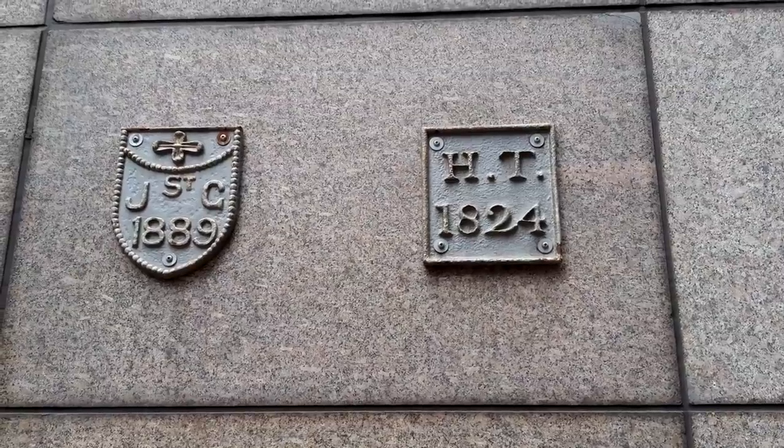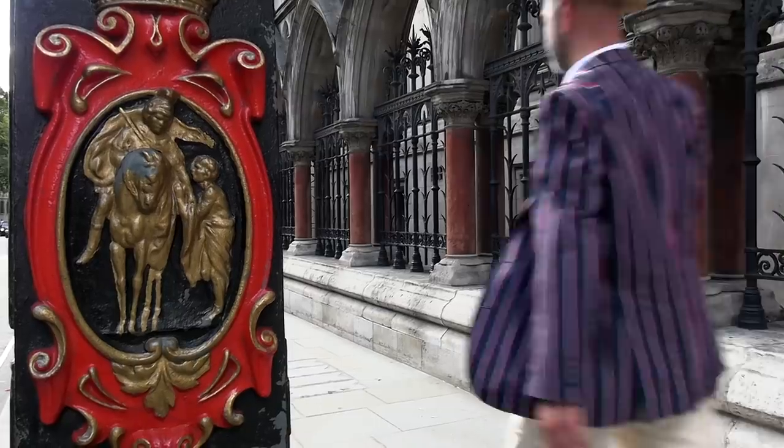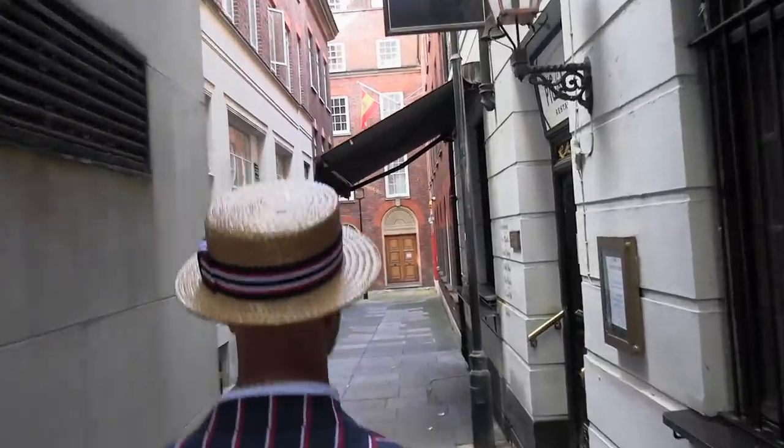These are particularly nice, but some of the newer ones are actually high up and marked on the wall, as we shall see.